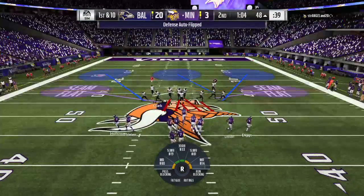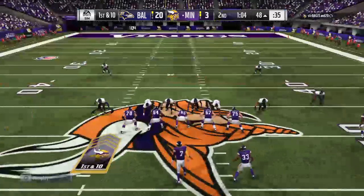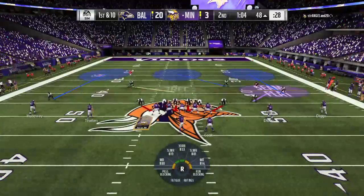This offense finding its legs now. Here's another 1st and 10. Gone! Now let's go. Green 39. Green 39. Gone!